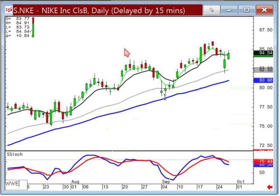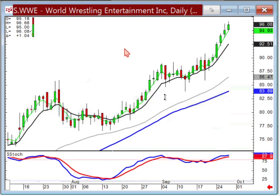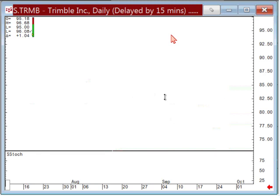World Wrestling, you just stay long. There's your fry pan bottom. There's your J-hook. Stay long. You're in the overbought area, so have your safety stop at today's open or each day's open. Just very simple, high probability trading practices.